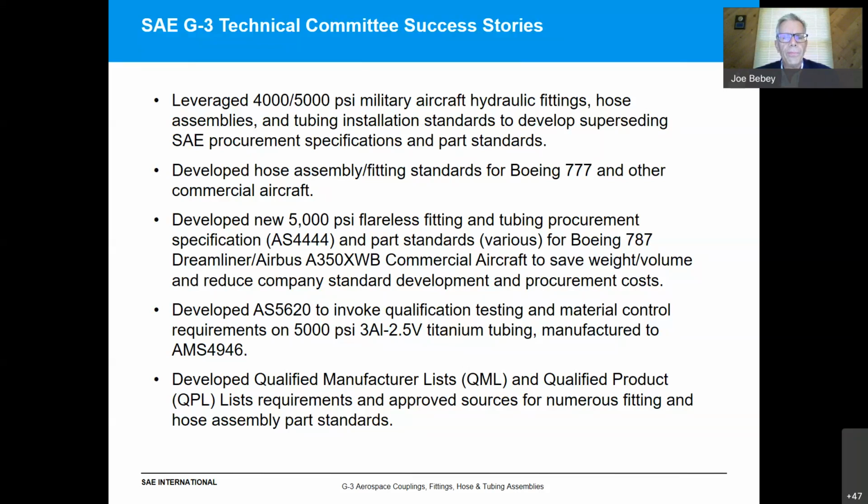We also recently developed 5,000 psi flareless fitting and tubing procurement specification and part standards for the Boeing 787 and the Airbus A350. It was a very intensive collaboration effort and qualification effort to get a lot of this work done. This was a newer design of the flareless fittings, something we hadn't used before, but these modified designs did save a lot of weight and volume on those aircraft, and helped us get the designs out on the street quickly, keep the procurement costs down, and have a good quality product.